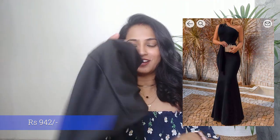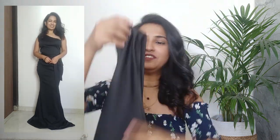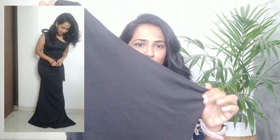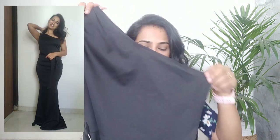So the next one is again a Valentine's special look. This one is for the girls who don't like to wear red on Valentine's but like to wear black. So this is another gown for them. This is again one shoulder, off shoulder or whatever it is called. It looks something like this. It is sleeveless on one end and off shoulder on the other. The effect on this shoulder is similar to the one which you saw earlier. Okay, this is how it looks.